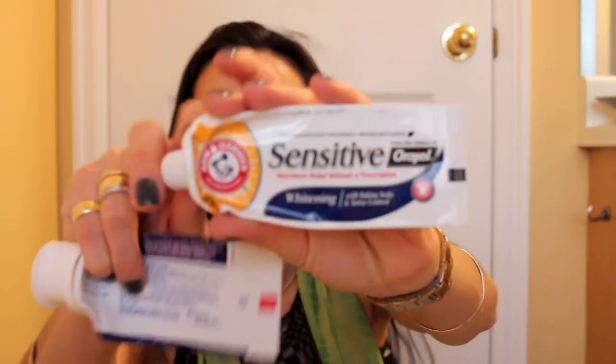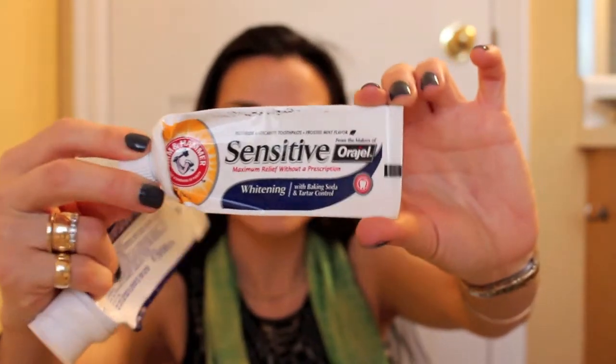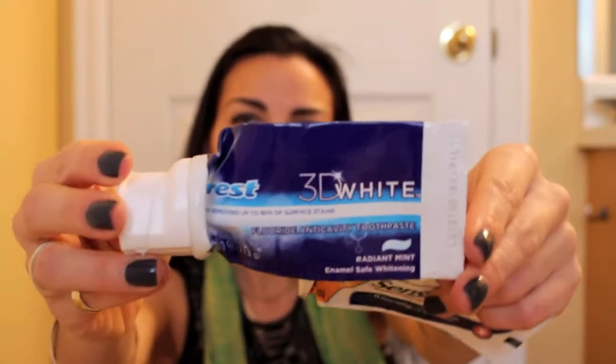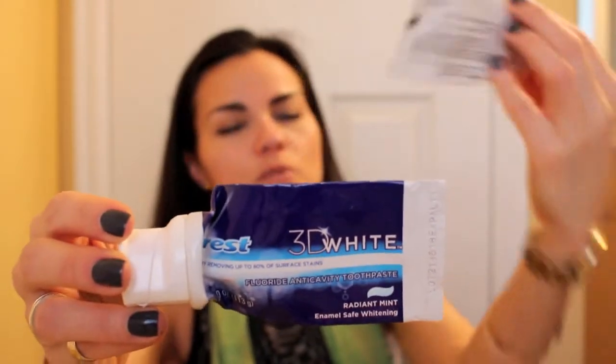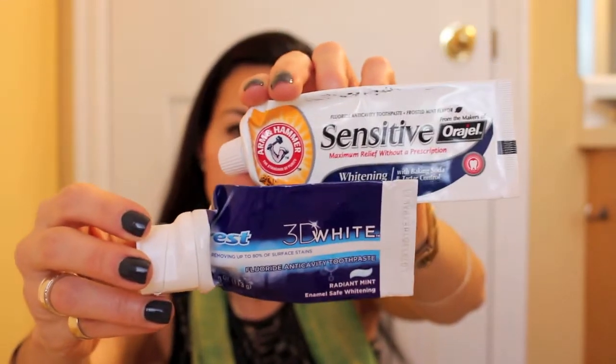This here is another toothpaste that I used up. As you can tell, I'm really good at squeezing the life and every last little drop out of these things. And another toothpaste that I used up. So the first one is Arm & Hammer Sensitive with Orajel. The second one is the Crest 3D White.